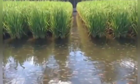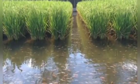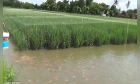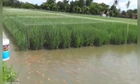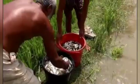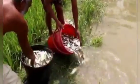So at first, we have to know what rice-fish farming is. Actually, rice-fish farming is planting rice and breeding fish at the same time because they will benefit from each other. Now, we will discuss the process of rice fish farming in rural areas.